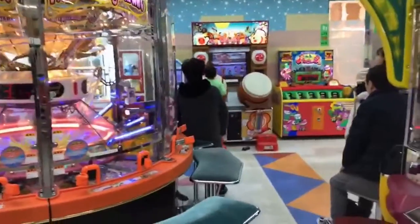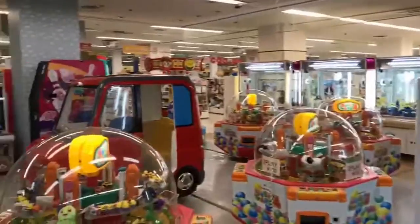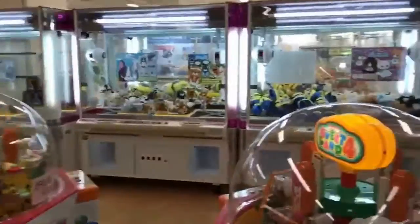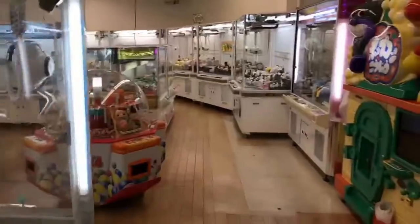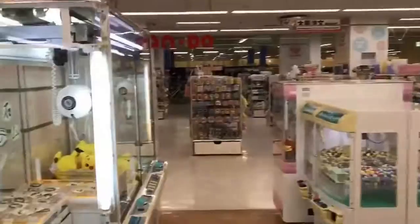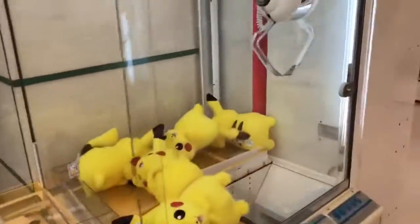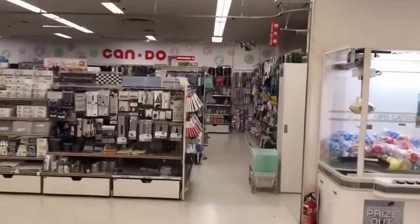Oh, Taiko no Tatsujin. You can win UFO catchers. Tons and tons of UFO catchers. You can win a big minion or a Pikachu. This is a 100 yen shop. Alright, so there's a 100 yen shop even in the Walmart itself.